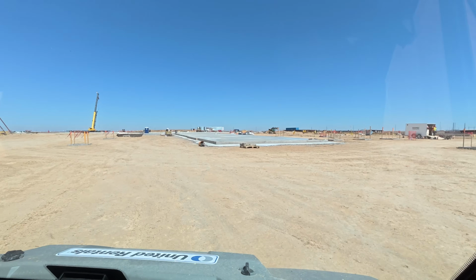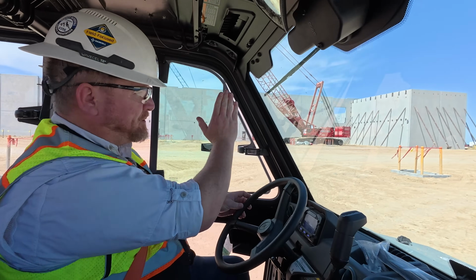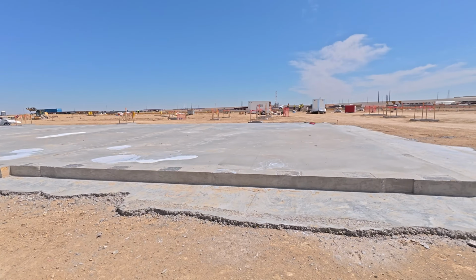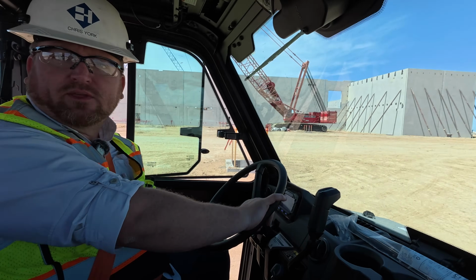So those are going to get picked up and they'll get lifted and stood up, and then they'll swing them into place, set them, and then they'll brace them off, come in and weld them in, ground them down, secure them, and then the steel actually welds to it, and that's what secures everything in place. Wow.